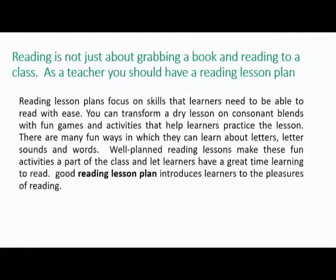Then the next reading outcome is all about a reading lesson plan. A teacher doesn't just walk into a classroom and start reading a book. It's important to put together a good reading lesson plan. In your study guide, you will see there's a whole section about creating a reading lesson plan, how you put it together, what needs to be in it. So please read through this and make sure that you understand what this lesson plan looks like.